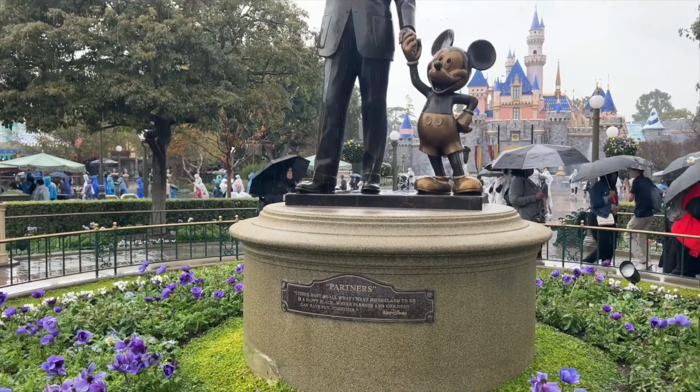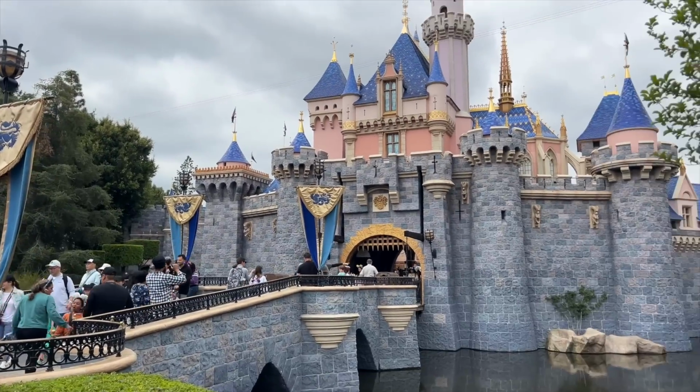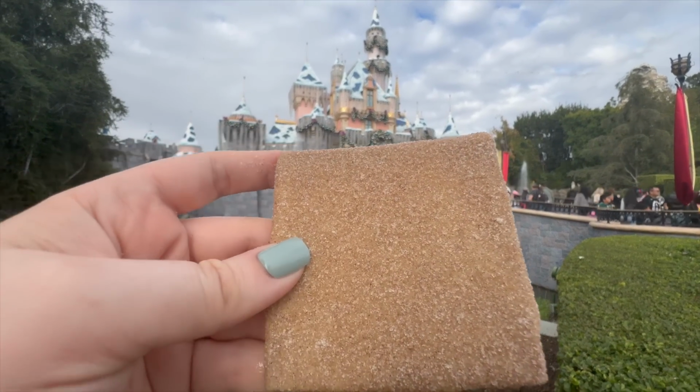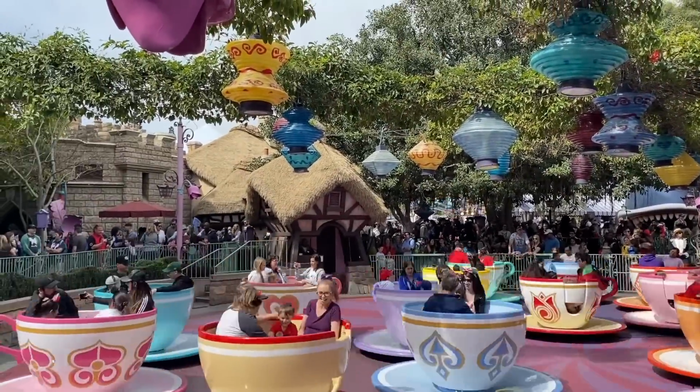So in honor of the park's big 7-0 milestone, it's gonna be releasing a lot of new decorations and shows and merchandise, and of course, a bajillion new snacks. We talk more about what Disneyland's planning on doing for its big celebration this year and how you can be a part of the fun too during our best times to go to Disneyland in 2025 video.